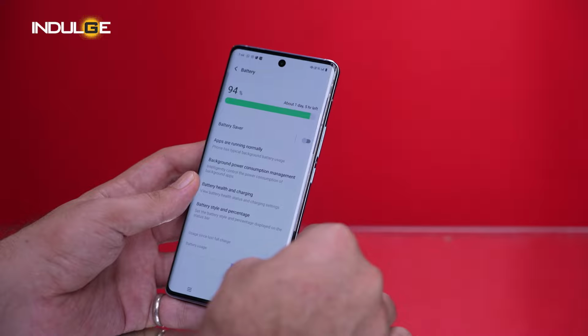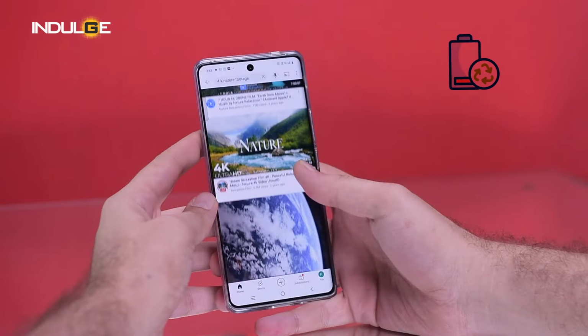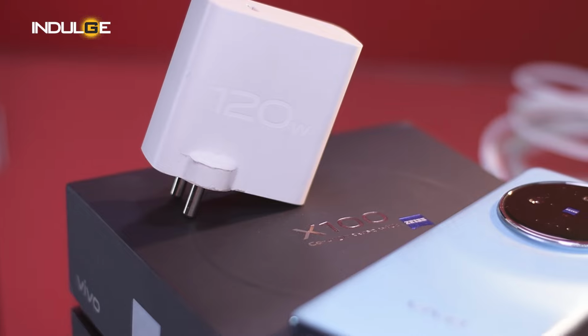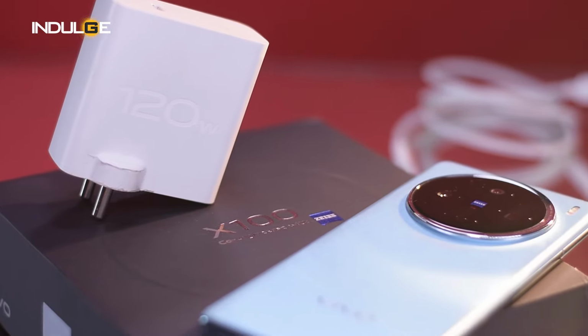Battery life is another strong point, but depending on the way you see it. The X100 easily lasts a full day on single charge, even with moderate usage, that is streaming movies, gaming, or using navigation, thanks to the 5000 mAh battery housed inside. The battery performance is actually good enough for me to not worry about searching for the charger once I'm back home at the end of the day. And when it's time to refuel, the 120-watt fast charging gets you back up and running in less than 30 minutes. Alright, let's talk cameras.